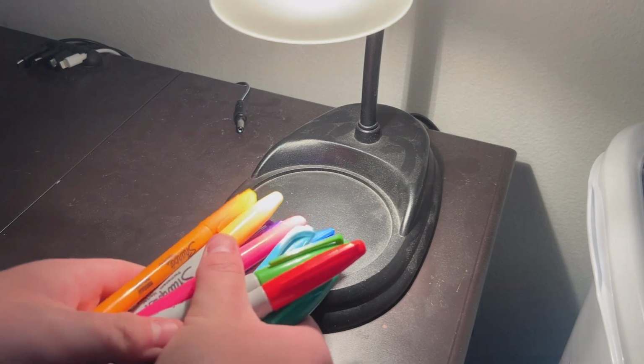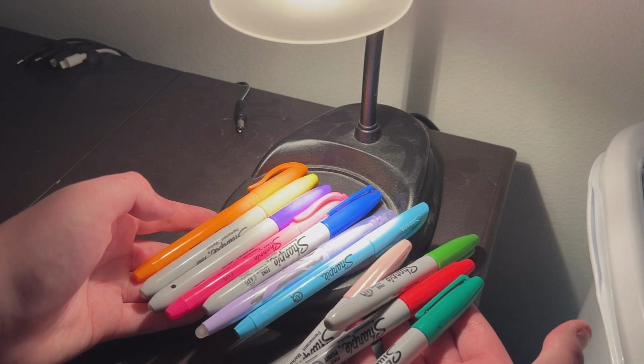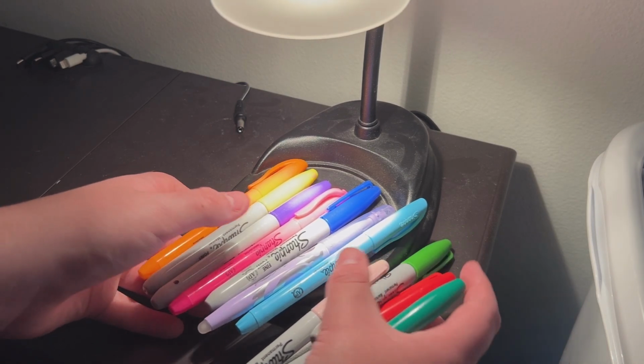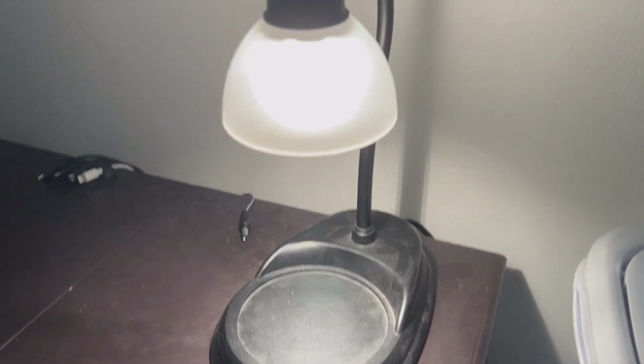And we'll put all these markers down here so you can see what the CRI is like. Should be pretty much just on point because it is an incandescent bulb after all. And incandescent bulbs, or halogen bulbs, I guess, have perfect color rendering.